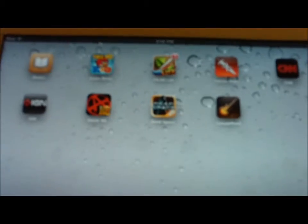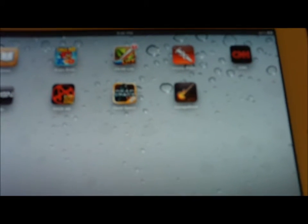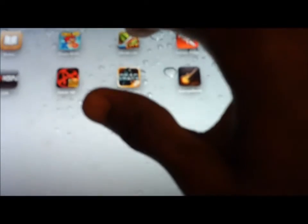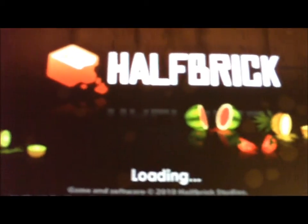Oh, I messed up. But the games definitely look better on the iPad 2 than the iPad 1. So yeah, this is definitely the gaming tablet. If you're looking to pick up a gaming tablet, this is definitely the tablet for you. Let's launch this Fruit HD Lite. It's just a demo version of the full version of the game.